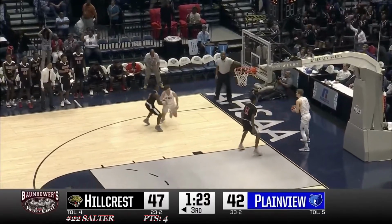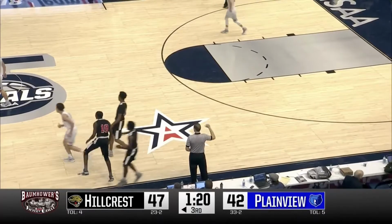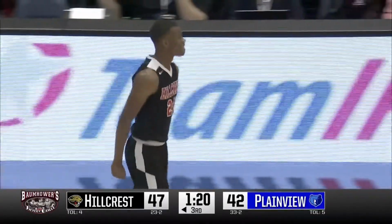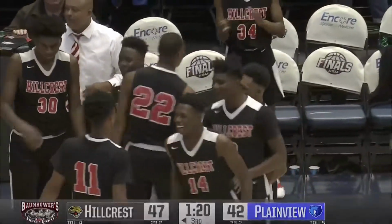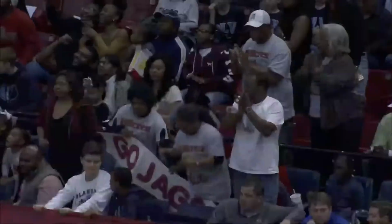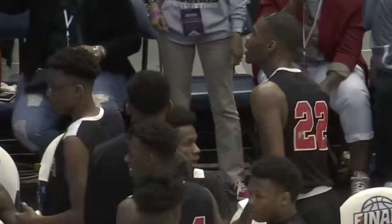Now who's shooting the trays? The Jaguars, and man, have the momentum in this basketball game. Swapped into the floor. Oh my goodness. We have got a timeout on the floor. Go Jags. Here's how you get a 14-2 run.